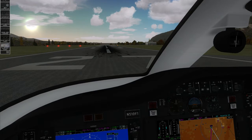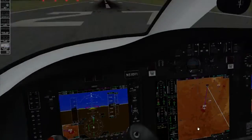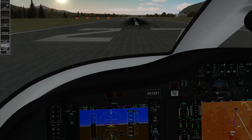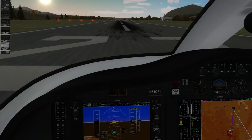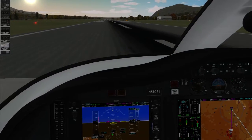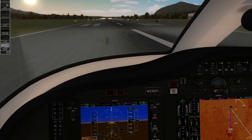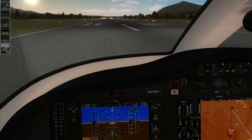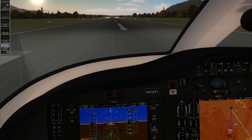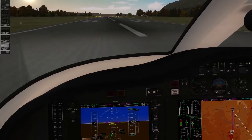Alright, so what we're going to do is put the parking brakes on. Let's come back off the trim a little bit more. Bring the engines up to full. Let's pray I can get this thing into the air by the time I reach the end. Airspeed is not moving. Rotate.